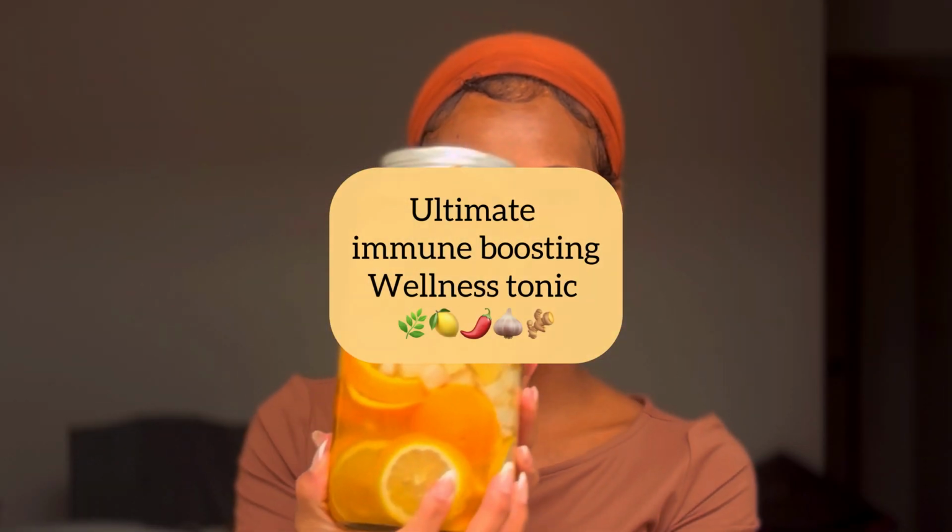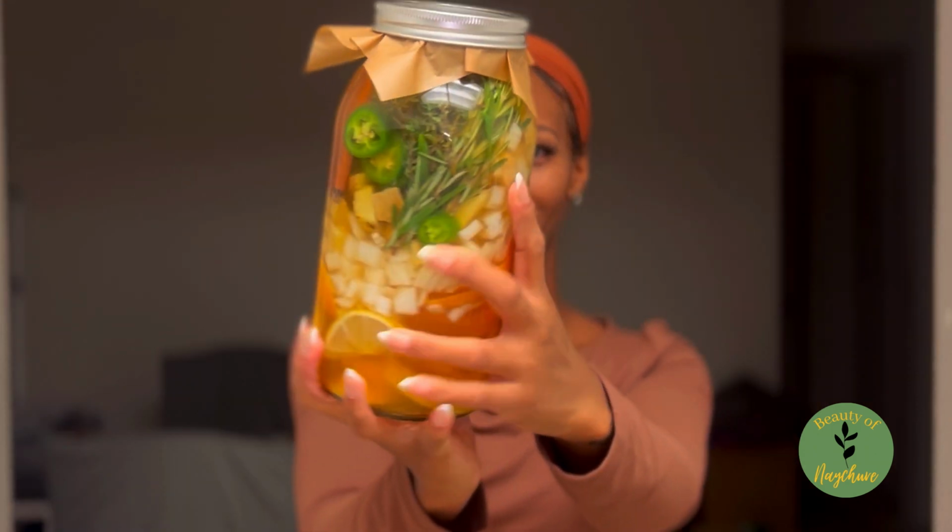Today I'm sharing the ultimate immune boosting wellness tonic, and I'm going to show you how you can easily make this powerful herbal elixir right at home.